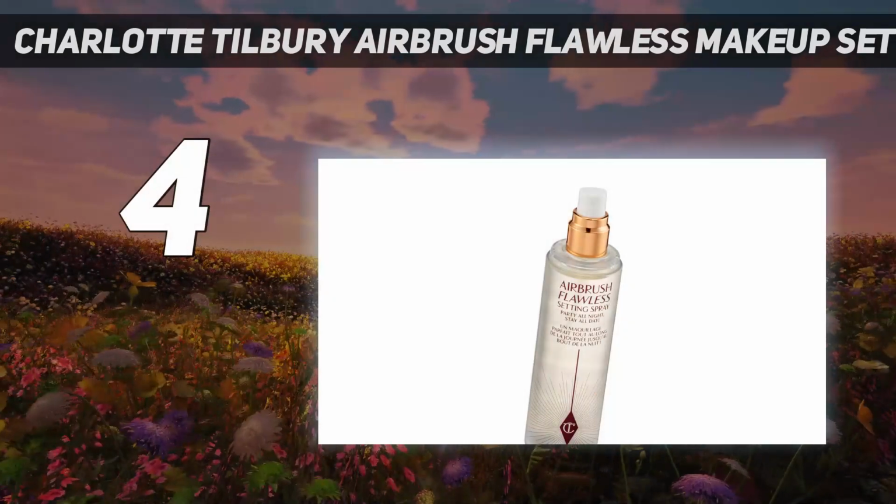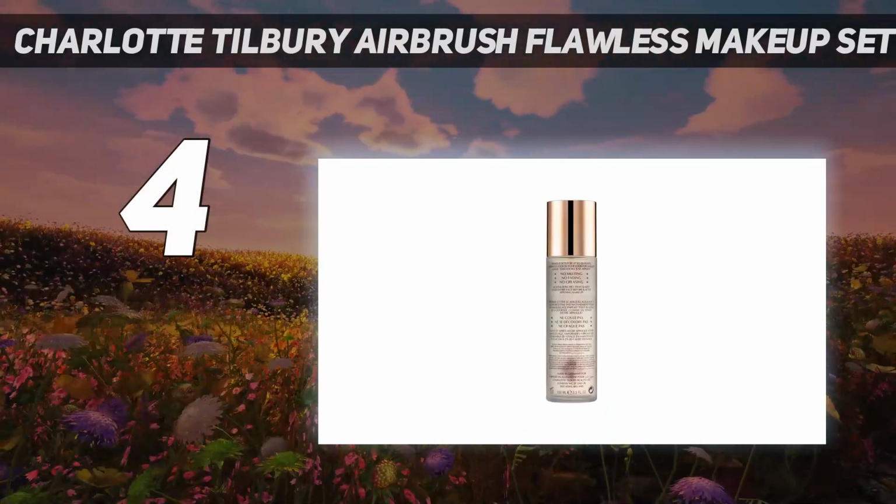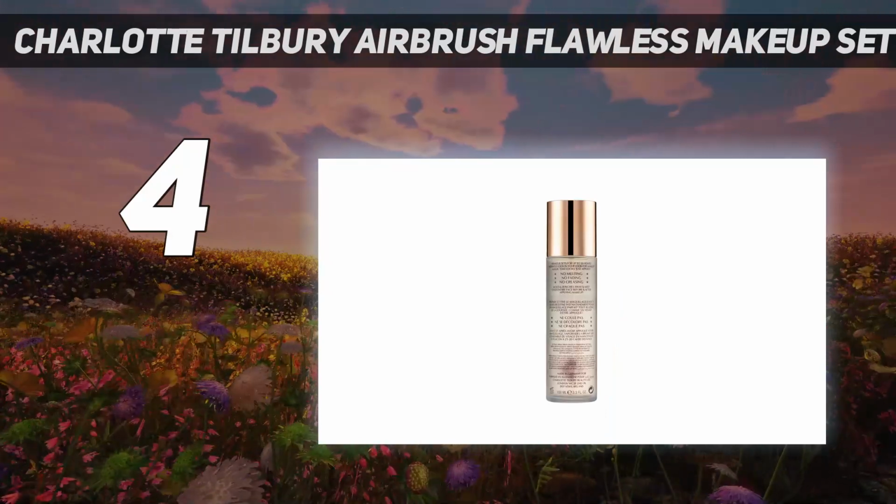Coming at number 4, Charlotte Tilbury Airbrush Flawless Makeup Setting Spray. TikTokers and I both agree that this is one of the best setting sprays for oily skin.